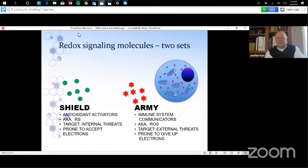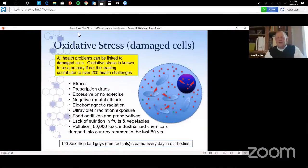Sorry I'm talking so quickly. We've gone through this before, so I just wanted to give you a high level of what we're talking about here. So all damage to the body or all diseases are a form of oxidative stress.